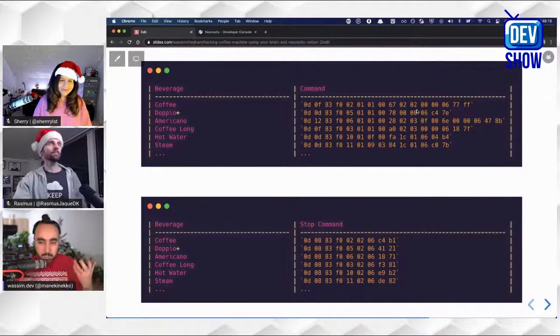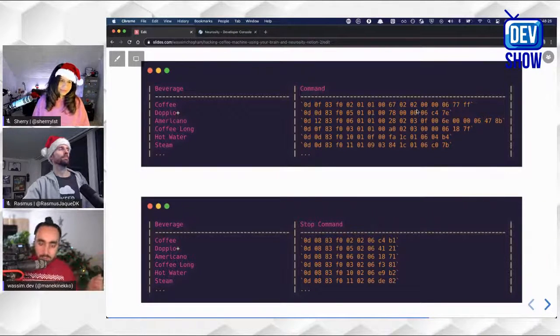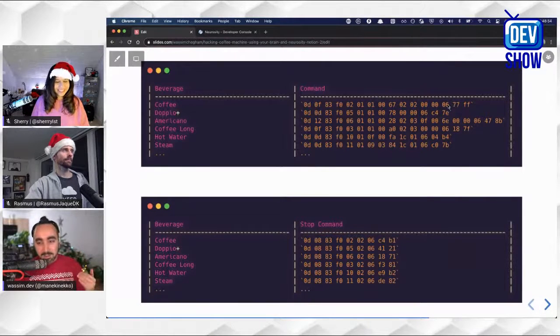So if you want to build a UI, let's say a web app that allows you to choose the quantity of water, the coffee, and all that, then you need to understand how to create those packets, because you're not going to decode all of the combinations that exist. It's going to take lots of time. So that's what I'm doing right now. I'm trying to understand the role of each packet that is sent, so I can recreate them easily, instead of intercepting, I don't know, 35 different combinations of this specific command, only for the simple coffee. I'm not talking about Doppio, Americano, Coffee Long, all the others.